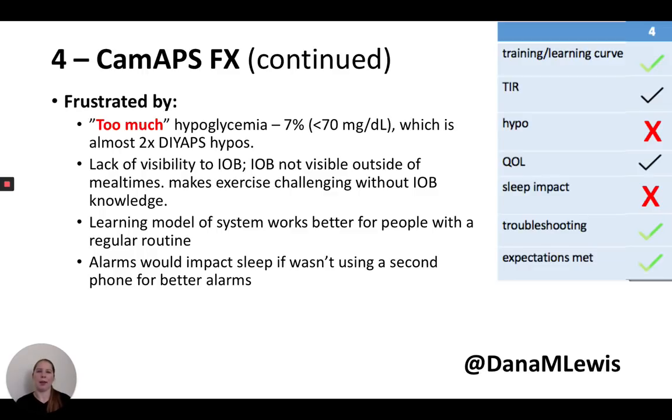He also pointed out that because the system does learn you, it might be better for people who have a more regular routine schedule. People who have a very varying daily schedule may struggle if the system learns something that's not necessarily true for that day's schedule. He also thought that the alarms would impact his sleep if he wasn't using a second phone as a DIY workaround for dealing with the alarms, because he found the alarms in the app itself from the AID system to be relatively frustrating.